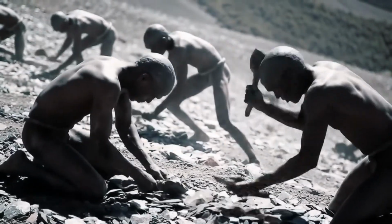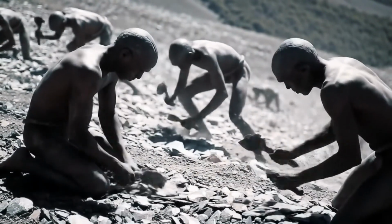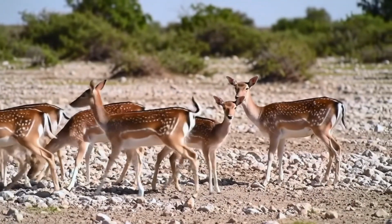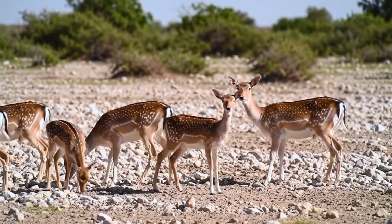20 kilometers? Just for stone? When there were closer options? Why on earth would they do that? There has to be a reason. And here's the incredible connection they found.